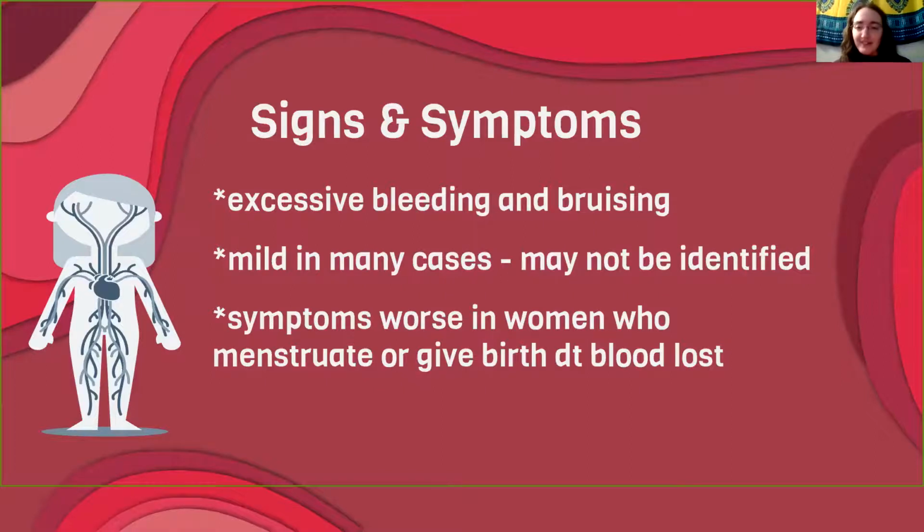It is passed down on autosomal chromosomes, not sex chromosomes. So it's essentially equal numbers in men and women. But symptoms are worse for girls and women who menstruate or give birth because of blood loss.